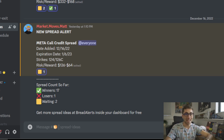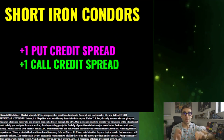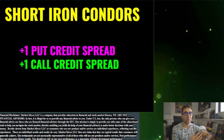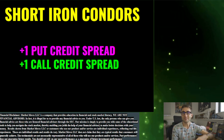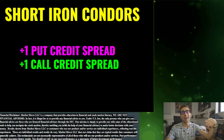So now I'm gonna take that to the next level, because call credit spreads and put credit spreads can be used at the same time to double the money in the trade and have the same amount of risk. Twice the amount of profit, same amount of risk. So if we had a 70-80% win rate strategy, we can still keep that with double the profit. So in this video, we're going to be explaining the short iron condor.